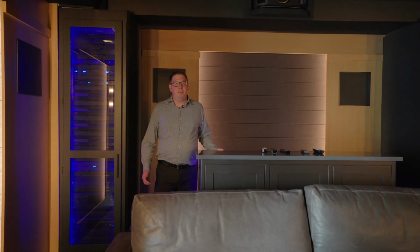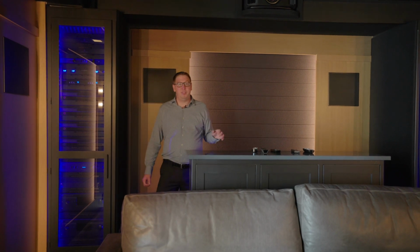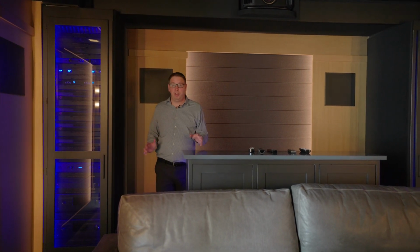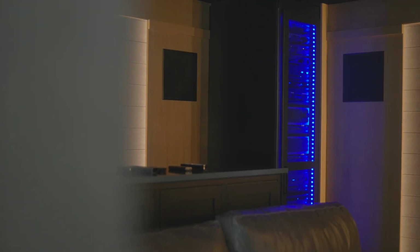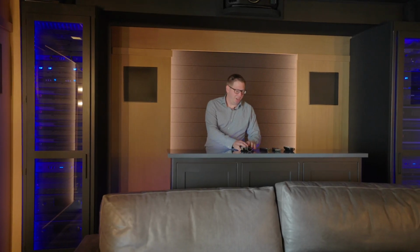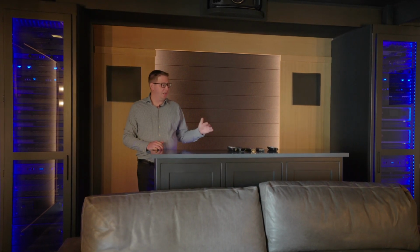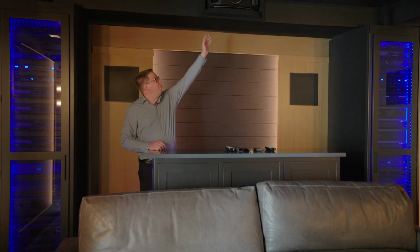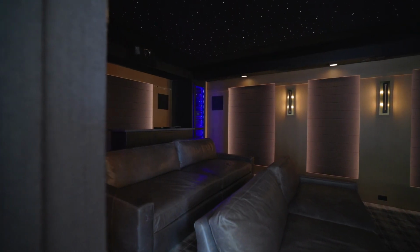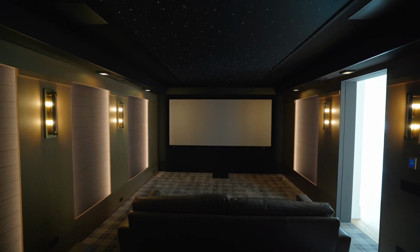So here in the theater, obviously we've got the rack on either side of me, and that's going to do the video and audio distribution for the whole house actually. And over there is where all the networking gear is kept. They've got all the remotes set up here. You could certainly put in like a control system, Crestron, Elan, something like that, and just have one remote to rule them all. But we do have a projector up there, and then we've got the Starlight in the ceiling, as well as a very large format screen.